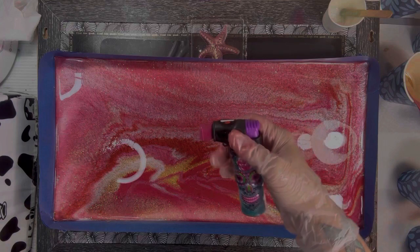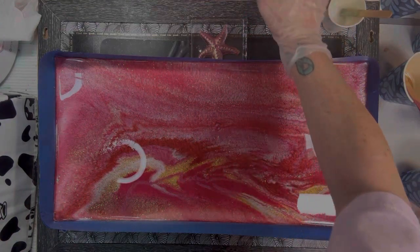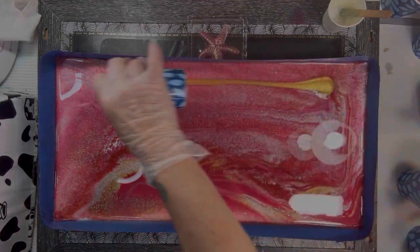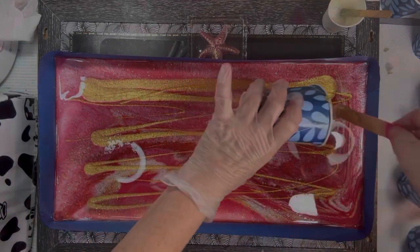Make sure your lighter goes out. Okay, so this is about all we can do. I think I should put some more gold in here, don't y'all? Let's try that. And then, how about I blow it with the torch? I might as well just put the rest of this daggone resin on here. That's why I made it. It'll be nice and thick.